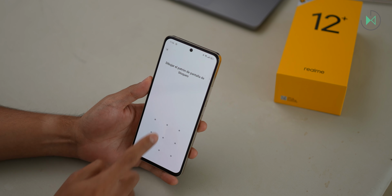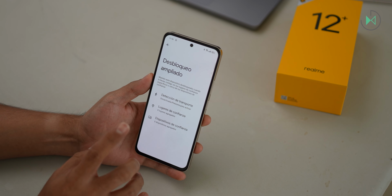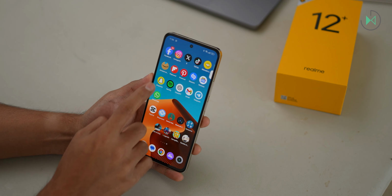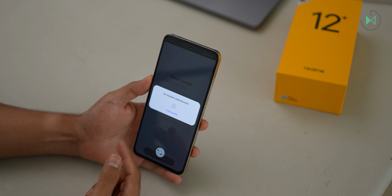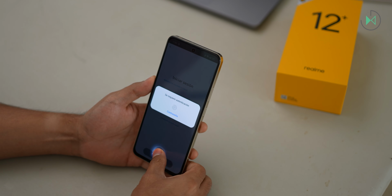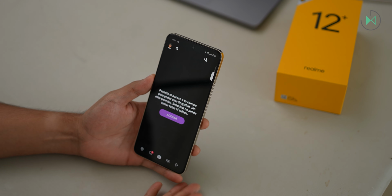We will also find the extended unlock to keep the device unlocked in secure environments. This is a feature of Google, as well as the password manager, so if you have your passwords stored in Google, it could also become easy to fill out this type of login forms. And the good thing is that you verify through your fingerprint that it is indeed you.